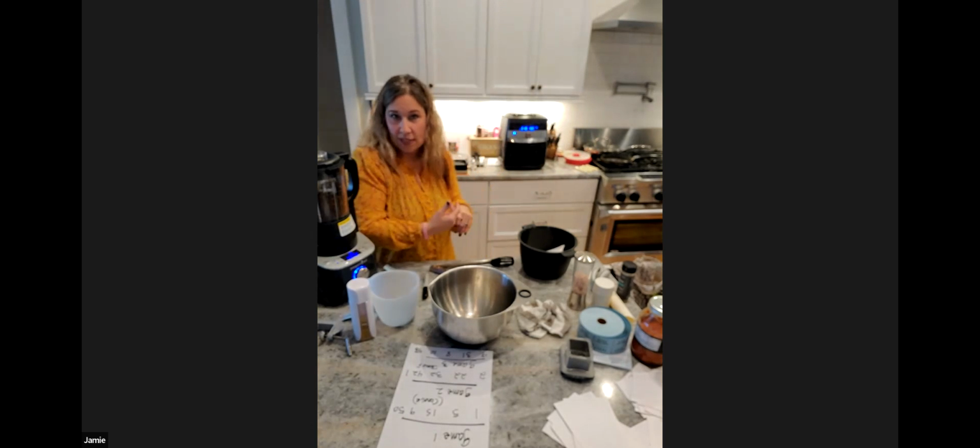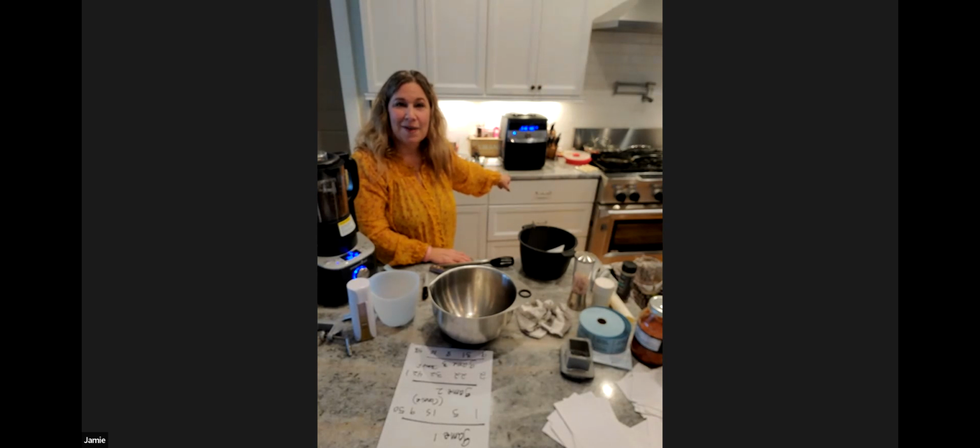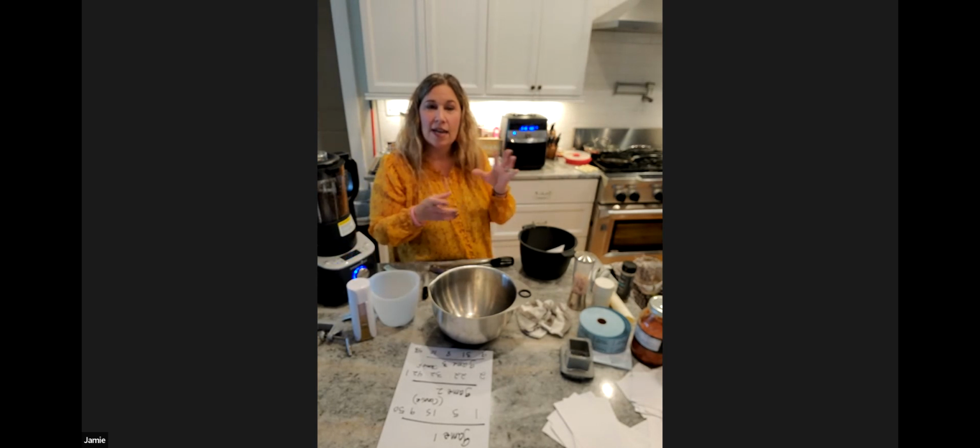Now you can do all sorts of things with that air fryer. You can air fry, you can bake, you can roast. So I did some really yummy ranch potatoes. I just cubed some potatoes the other day, tossed them, sprayed a little oil, and then put them in the air fryer.